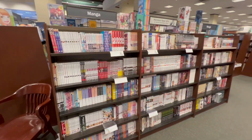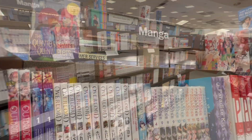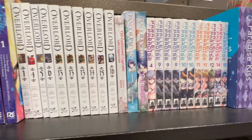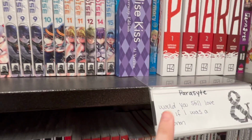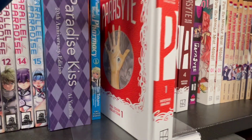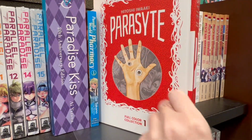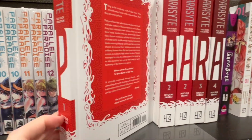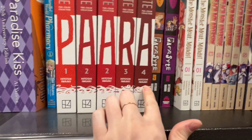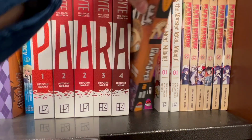And next we turn the corner and we're here at the back section wall of the manga area. We see Overlord, and what is this one? Pandora 7, Parasite. I'm collecting this series. So far, I've got the first 4 volumes, I believe. Great horror series. Beautiful editions, full color. And I love the spine going darker and darker in shade.